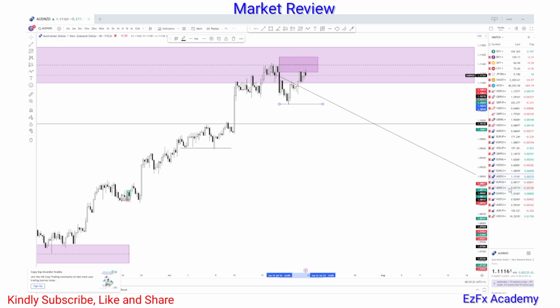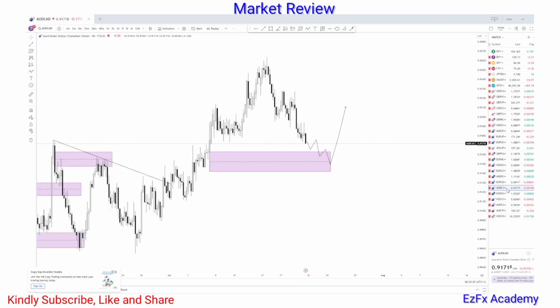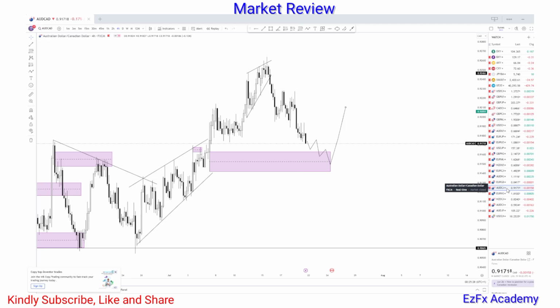So quickly let's look at AUD CAD also. For AUD CAD, we have this demand zone that we're looking at currently. This is around 0.91630 and 0.91419. Don't mind me. So I'm just watching out for buys to happen off of AUD CAD. You can see that price has broken below this previous support, swept liquidity from there, and then we're going to see price continue towards the downside. So yes, I just want to watch out for that to happen off of AUD CAD.